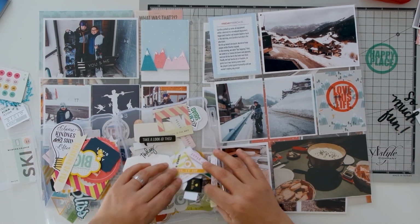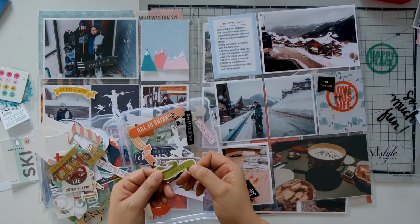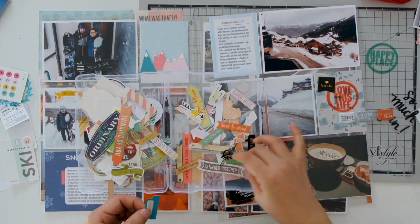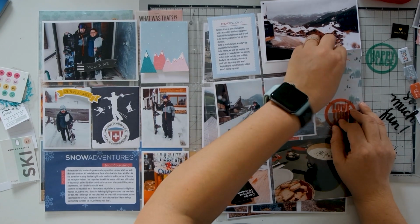On the Snow Adventures card, I journaled about my experience snowboarding, which didn't go so well, but you know what? I tried, and that's all that matters. So we'll skip over the journal card because that was just about what happened on Friday, and like I said, that's going to be available for download below.